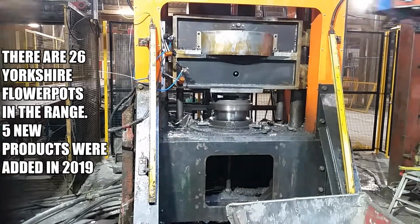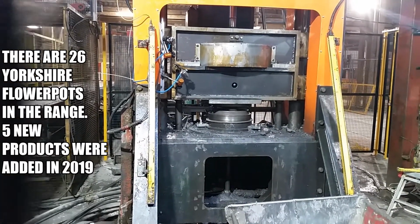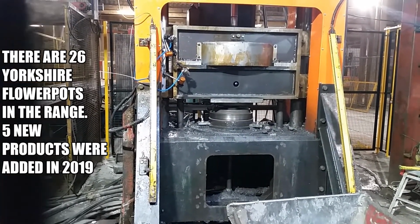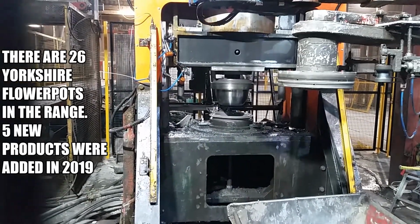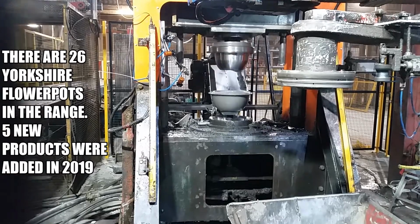There are 26 pots in the Yorkshire Flowerpots range, produced using state-of-the-art machinery. We added 5 new products to the range last year.